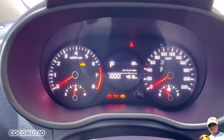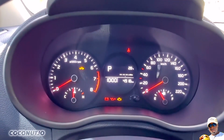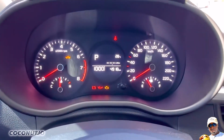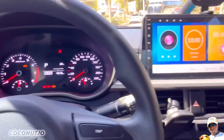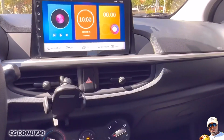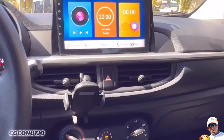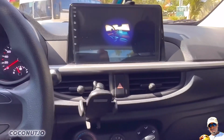Okay, so we're at 4,900 kilometers. It's 418 kilometers right now. Car is very good on gas. Gets about 40 plus miles per gallon, just regular driving on the highway. In the city, it could drop down to the 30s easily.